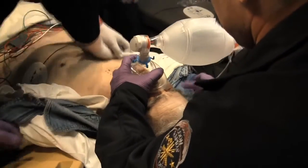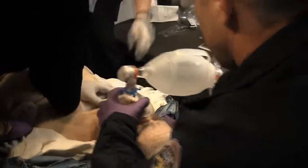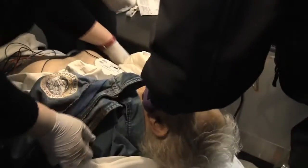Ready for the Lucas backboard? Oh, vomiting. One of the most important things, aside from knowing your protocols and knowing what to do, is trying to stay calm, which isn't always easy.